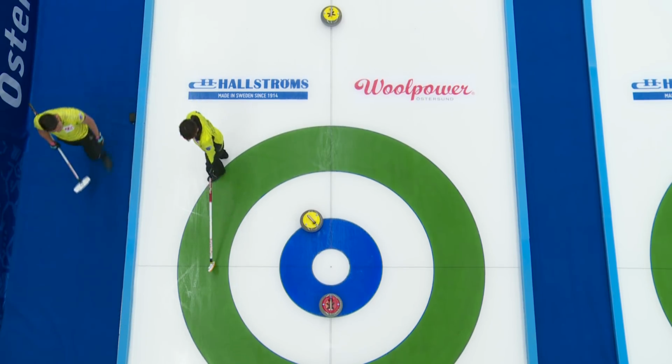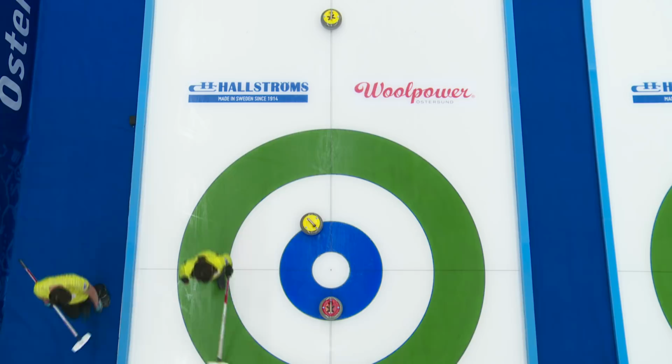Gives Russia the opportunity to get around it, but that yellow rock will be there for Japan to use. And no need to be too close to those guards to get buried.